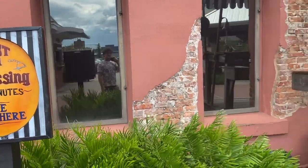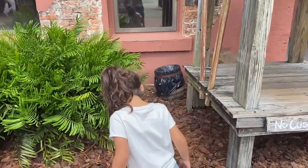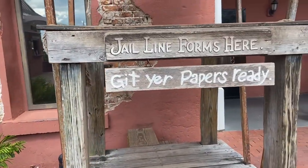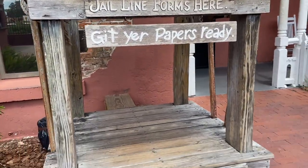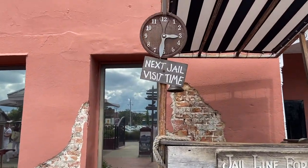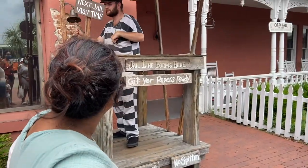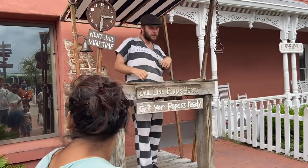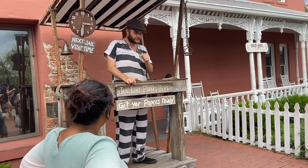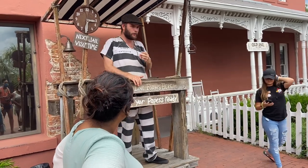Next jail processing in 15 minutes. Line forms here. No, it says no cussing, no spitting. And you're spitting. What are you spitting for, girl? Jail line forms here. Get your papers ready. No cussing, no spitting. What is this? 3:30 jail processing. If you are stepping into my jail, if you have not done so, present your paperwork to me and get in my box now.